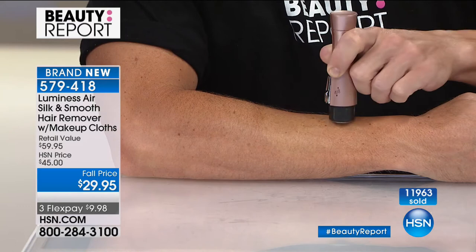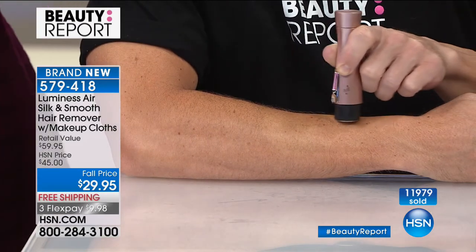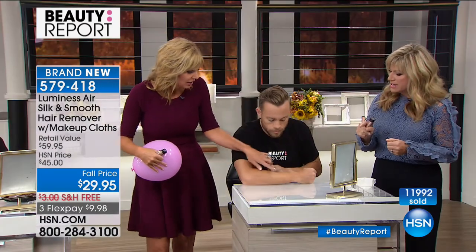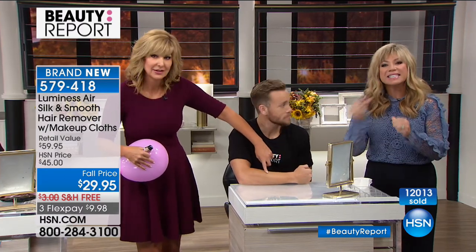There's no telltale sign that you did anything. Whether you're shaving or waxing, you get those little red bumps, and everybody's like, "Oh, she did something." But you don't even see any hair here. It's such a clean, smooth shave because it's sonic.